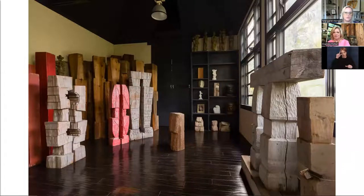And here are some of her totems. The wood for these came from the Pacific Northwest, after Anne went there and visited there as well. This is where Frances is sitting in the studio now. Next slide.